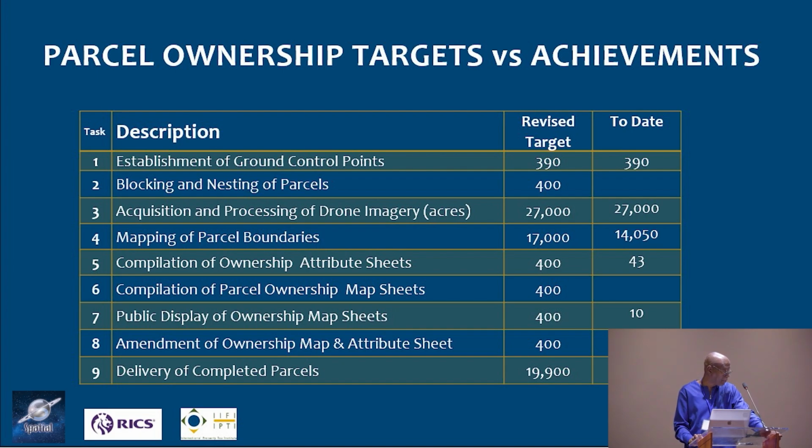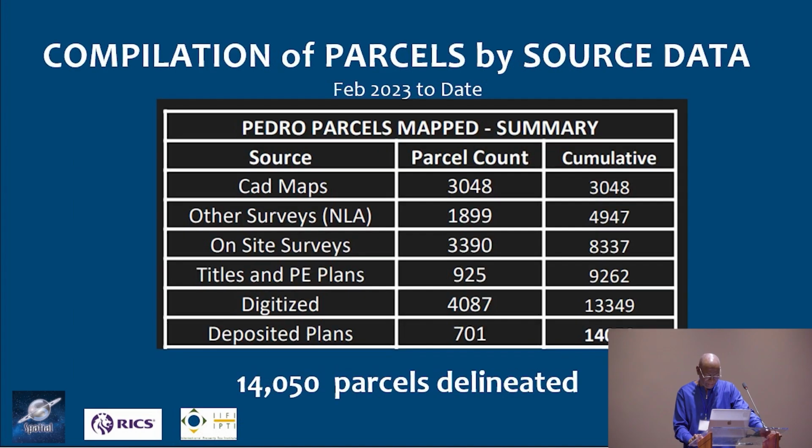3,048 from CAD maps from the NLA itself, 1,899 from other surveys from the NLA, 3,390 from field work by the personnel engaged on the project. From titles and survey plans, 925, and digitized from the orthophotos, 4,087, to give a total of 14,050. So far, 14,000 have been delineated.